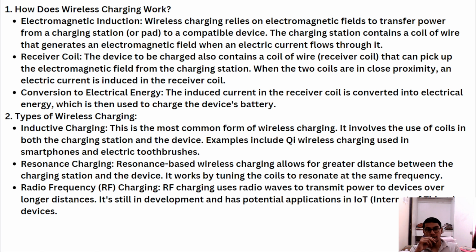The device being charged also contains a coil of wire, the receiver coil, that can pick up the electromagnetic field from the charging station. When the two coils are in close proximity, electric current is induced in the receiver coil. Then the conversion of electric current: the induced current in the receiver coil is converted into electric energy, which is then used to charge the device battery. Okay, that's how it works.